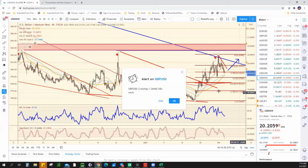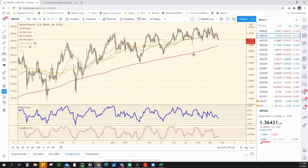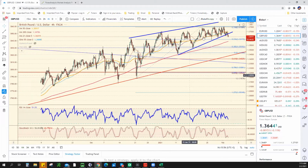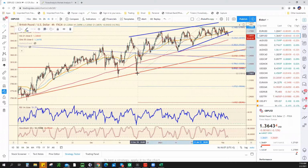So we're going to start with actually the cable moving lower as we speak. It's coming out of the wedge, and I think you're seeing the pound play a little bit of catch up to the euro dollar. Does that mean the cable is going to continue to speed lower? I don't know. I mean, the dollar looks pretty strong right now. I would venture to guess that the sterling is heading back down to 135.35, which is going to be this 38% retracement of this move. You can see it right here.